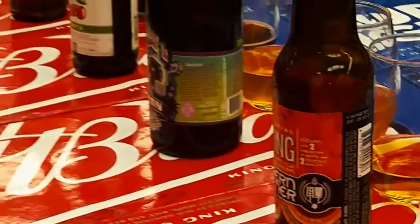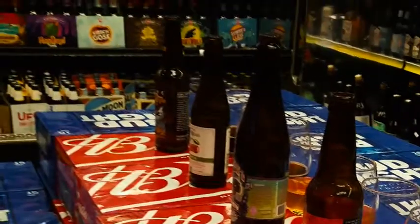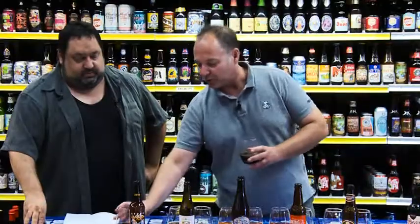What do we got? What are we doing today? Well, most of these beers, not only are they fall beers, but they can also be aged. So if you want to cellar them for a couple of years, you can. We'll start here with the Stone's Woo Stout.